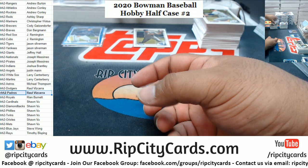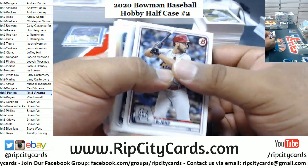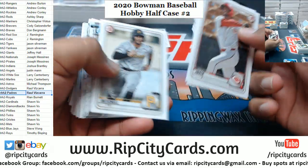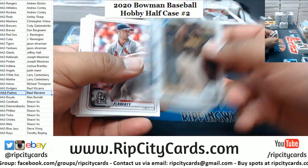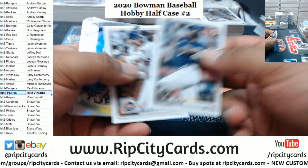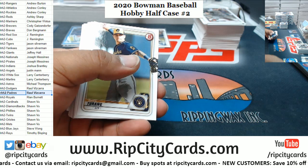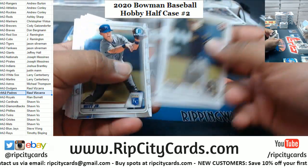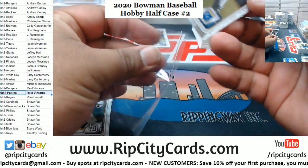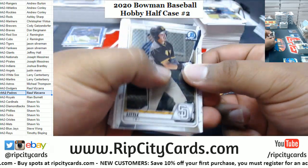Is that a gold? Maybe, I don't know. Let's find out. A Chrome Bobby Witt, Royals. That's nice.